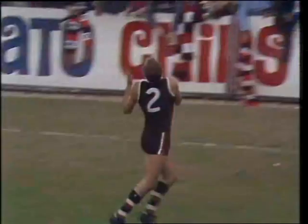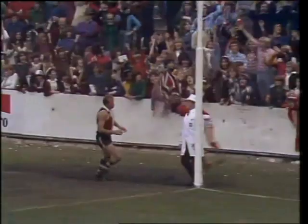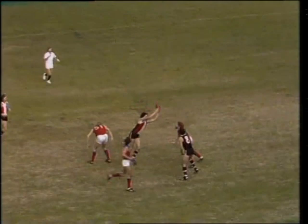George Young this time on his left foot. Hunt is in the goal square. Takes the mark, plays on. Another goal to Rex Hunt. Brown towards the centre of the ground. Alexander in front. Saru, good mark. Nudged Alexander out of the way.